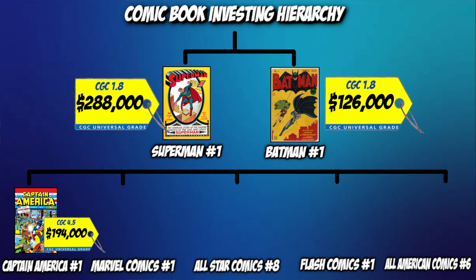91 universal grade, 6 qualified grades, 3 signature series, and 86 restored copies. Again, when we're talking about golden age, I think restored is fine. If you can go out and get this book for any grade, any price, even if it's incomplete, I still think it's worth it because there's under 200 copies available. This is the next one on my list.